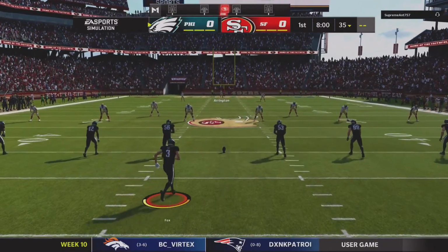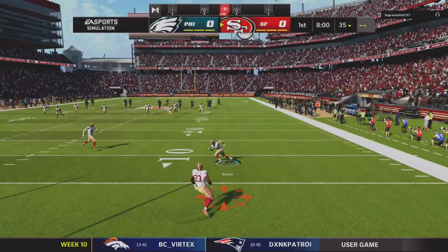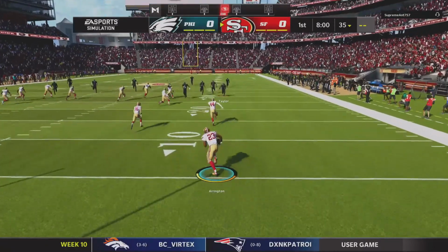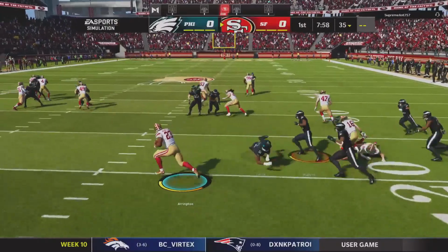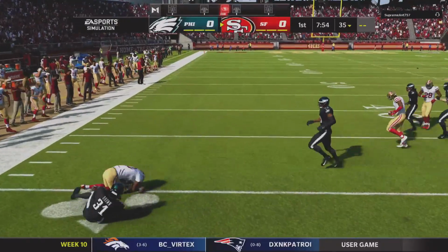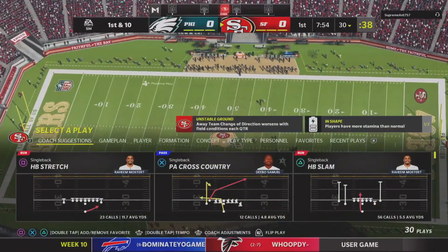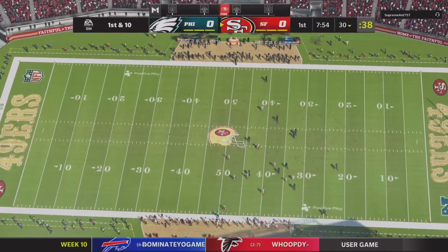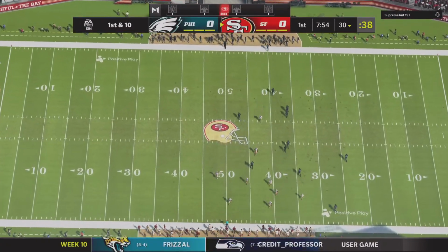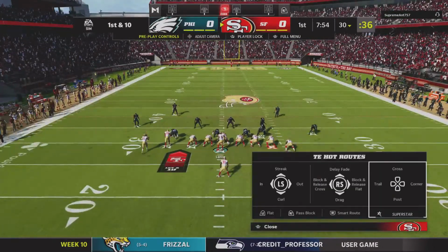The shadow's starting to get a bit longer. Week 10 of the NFL season is here, and we're underway on EA Sports. This will be fielded inside the 5. And a nice return sets him up pretty good, right at the 30-yard line. So, 1st and 10 now from the 30.